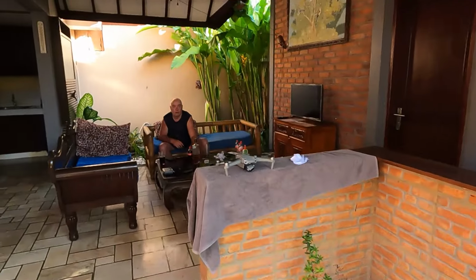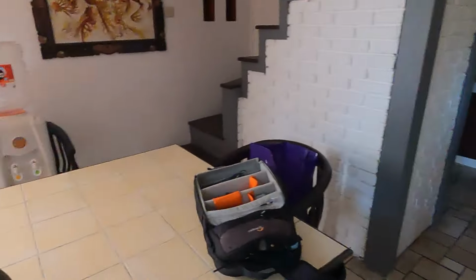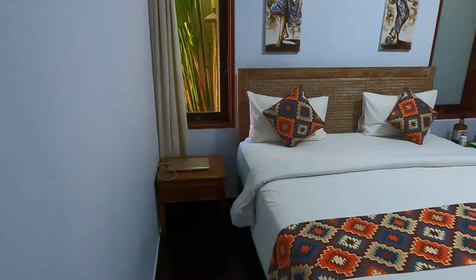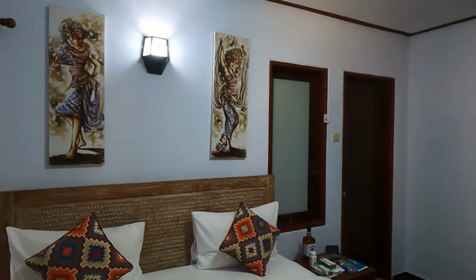Come on, there he is. Oh, he poured himself another bourbon. And so you've got a nice little courtyard, a kitchen down the back here. It's quite big. And there's a little koi pond. Now, just to put it into perspective, wow, that's gorgeous. Oh, look, you'd be picking hairs if you said there was anything wrong with this place.